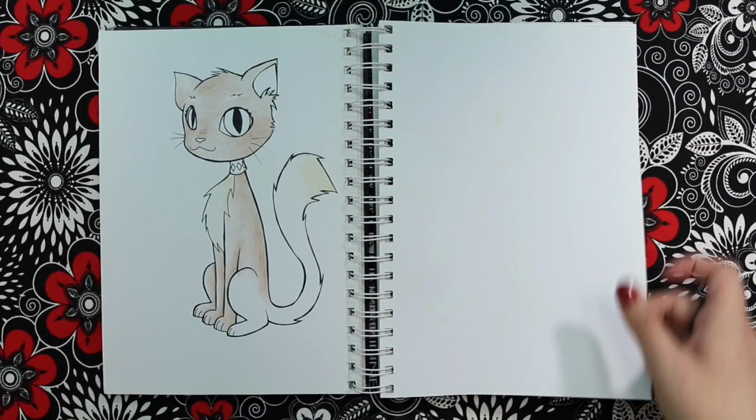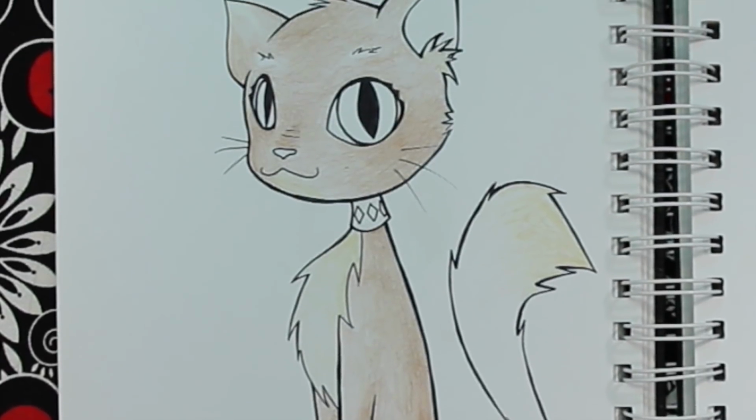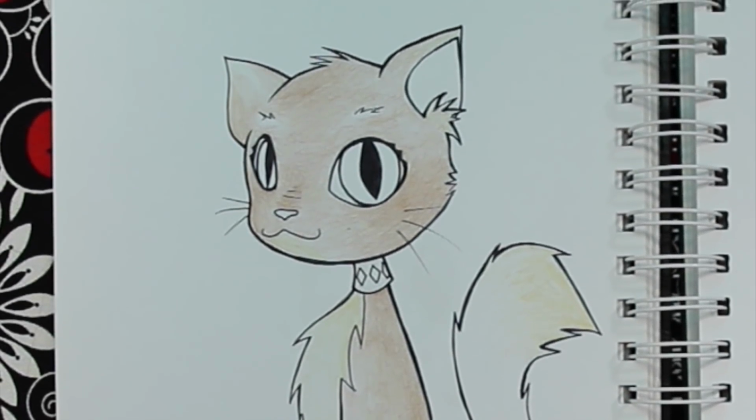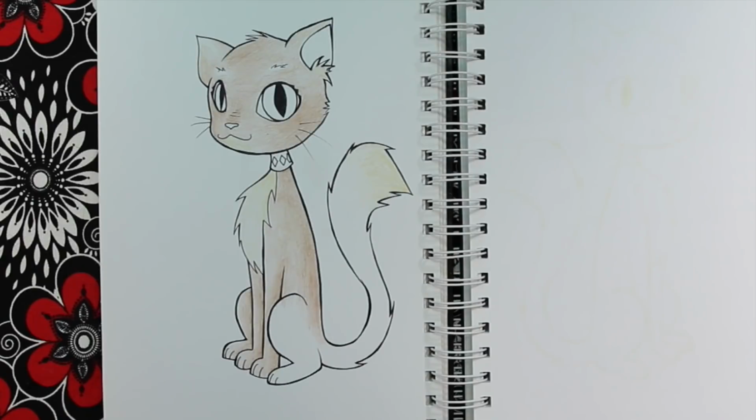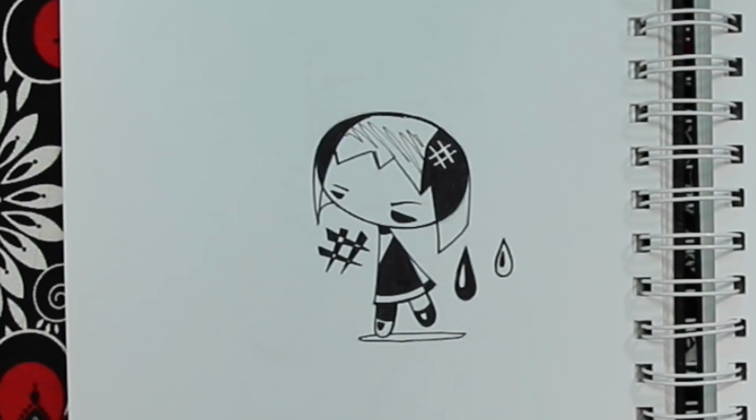Next. With this one, my friend's little sister asked me to draw a cat and then brought me a bunch of coloring crayon things, and I showed her how to color. I want to say she had to go back to school, so we never actually got to finish making this. But it was fun.